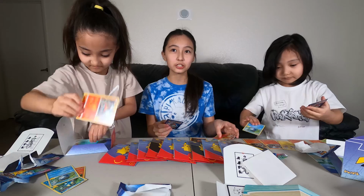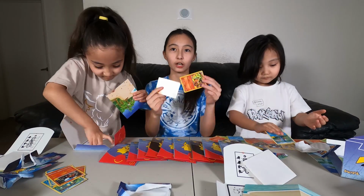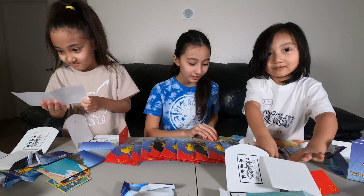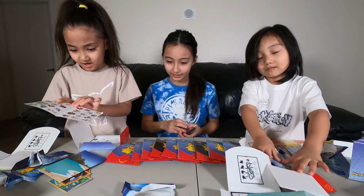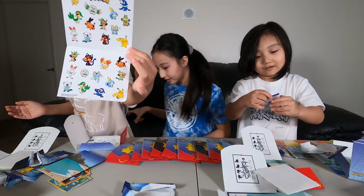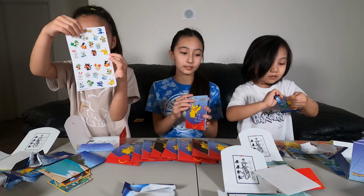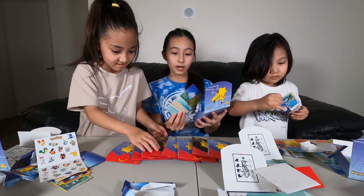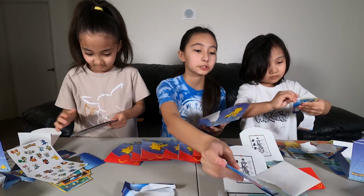Oh my god, I got two Tepig, but one is hologram, one's non. The stickers are very different, I think. I know, these are different stickers. I'm gonna open another one. And this one can't even come off. Okay, I'm gonna open another one. So I got another in the background again. I'm gonna put that right there.